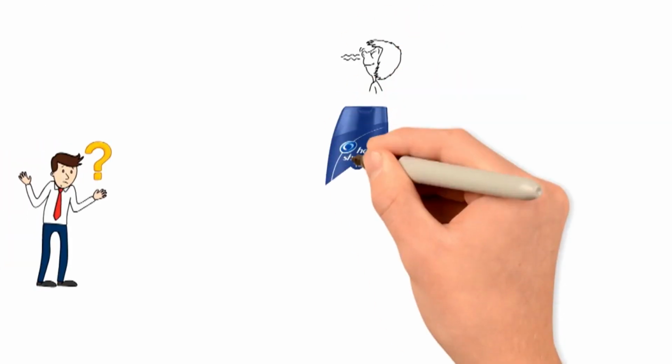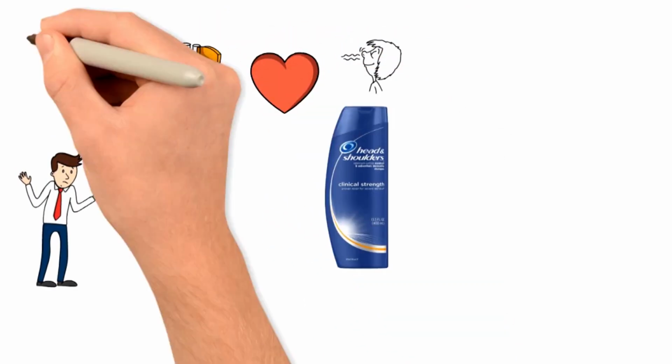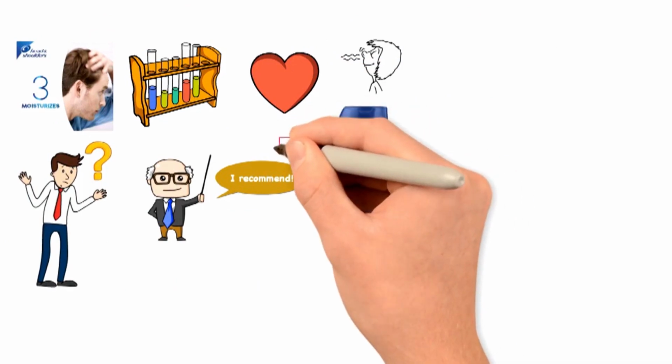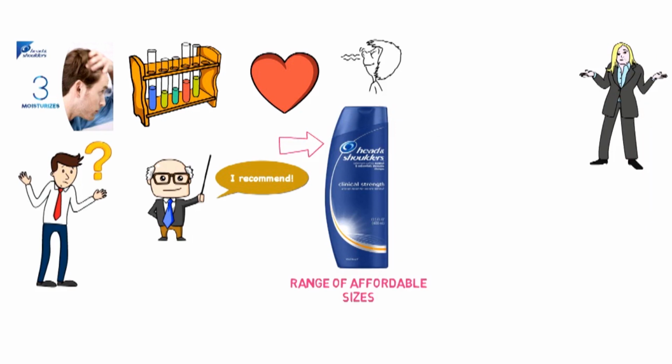Now, there is something you should know. The smell is, well, strong. But that has to do with the clinical level ingredients, which we love. Scalps do feel clean after use, and there's plenty of dermatologists who would recommend you start with this shampoo before moving on to other options. Given the range of affordable sizes, we don't see why you wouldn't.